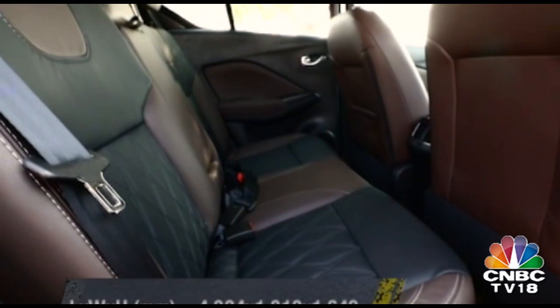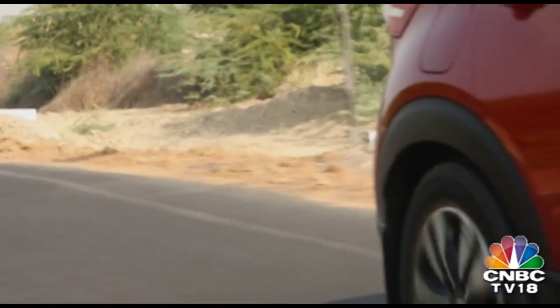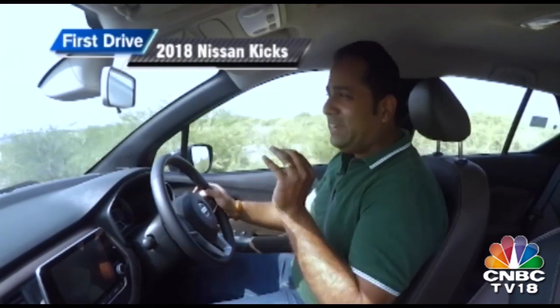And while we are talking about space, the Kicks may look compact from the outside, but it is reasonably comfortable and spacious inside and offers good amounts of legroom and kneeroom at the rear. Ingress and egress are comfortable as well, and that's despite the 210 mm ground clearance. The seat position is a little too high though.